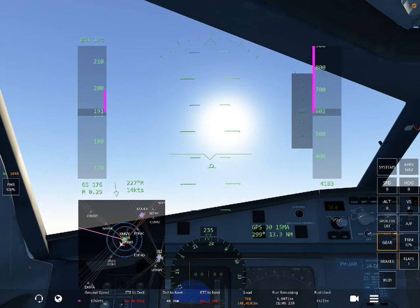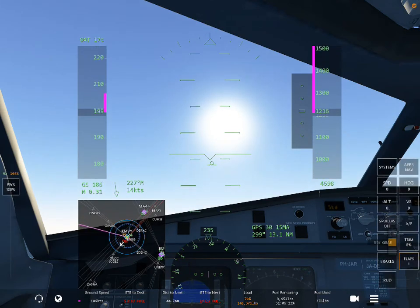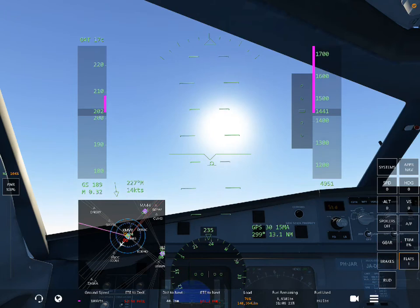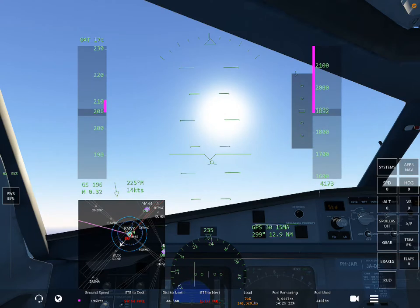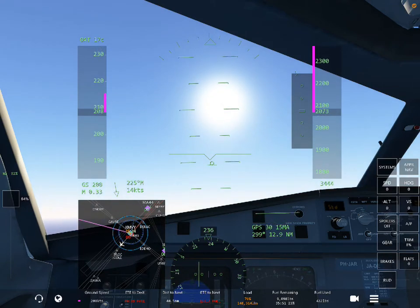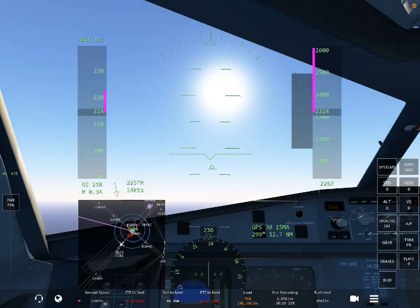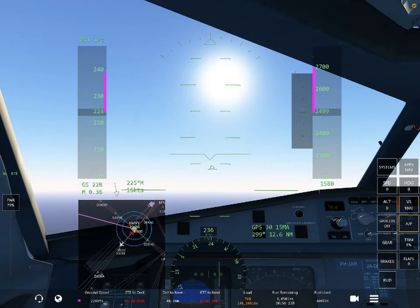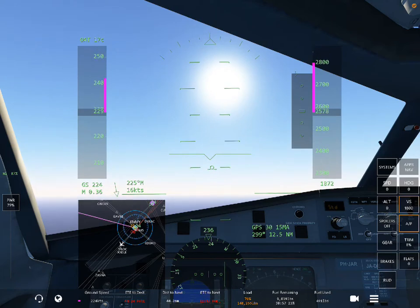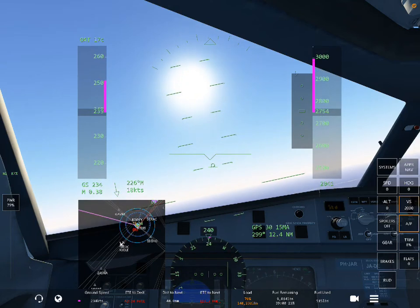Gear up. Gear up. We are a rocket ship. Flaps 0 degrees. 1500 thrust reduction. Accelerate up to 250. I'm going to go ahead and hold my vertical speed. Set altitude 18,000.